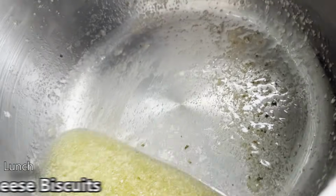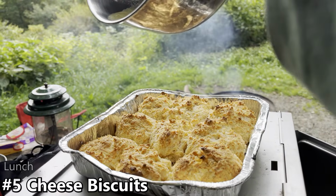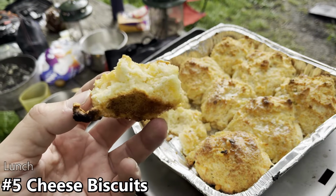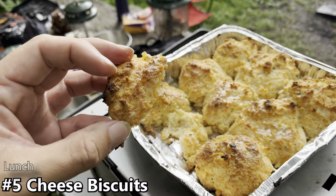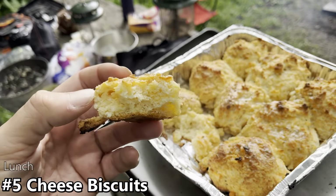Number five on our list is something we just tried a couple weeks ago. This is something new. We found this at Walmart and thought, let's try it. There's some Red Lobster rolls, just a delicious and kind of random lunch option that we tried. We did this in the camp oven because we got a camp oven this summer. We've been trying new things. So these Red Lobster rolls actually ended up cooking really well in the oven. So those are our 5 options for lunch that we've been doing.